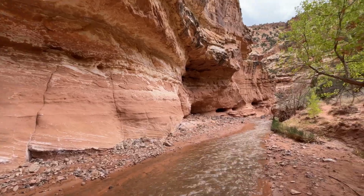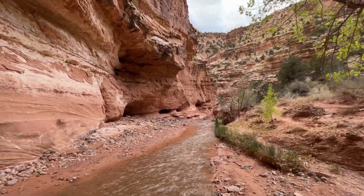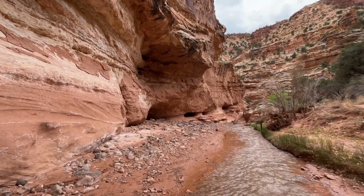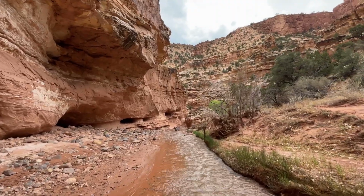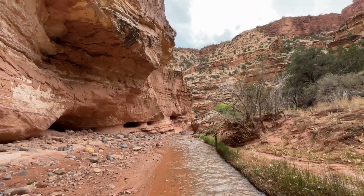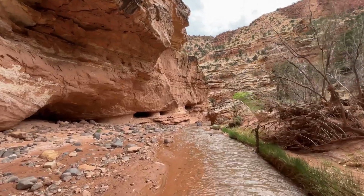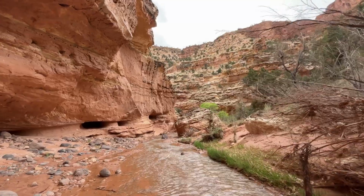I really think this is probably the perfect time to be doing this hike. This is the last day of April. I think a month ago the water would have been much higher. First of all, much colder. Secondly, the temperature now is just perfect. It's swimming pool temperature. It's been basically ankle deep most of the way, a little higher in one or two spots here and there. And we'll see what happens when I get up there.